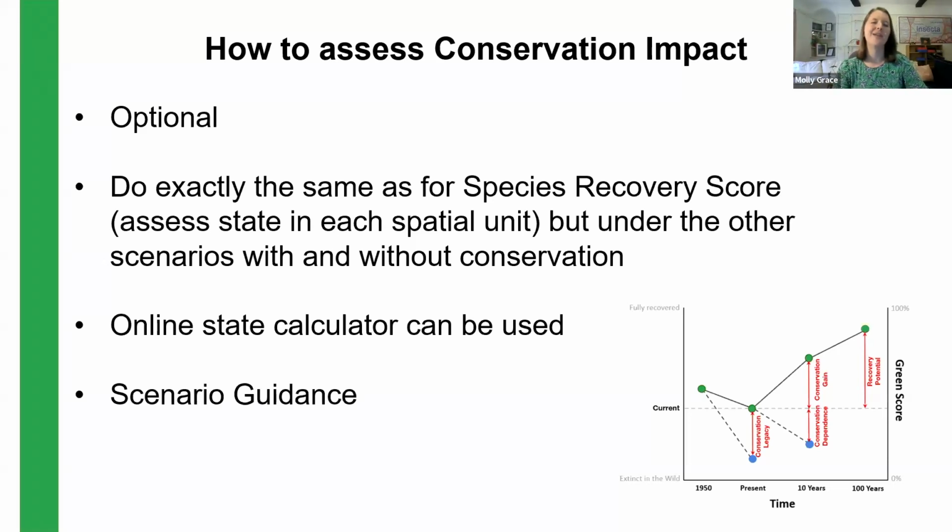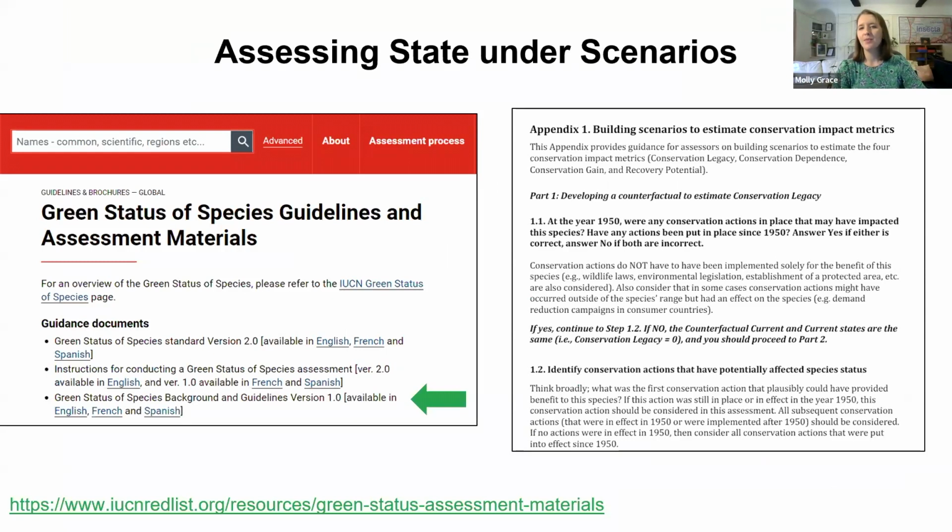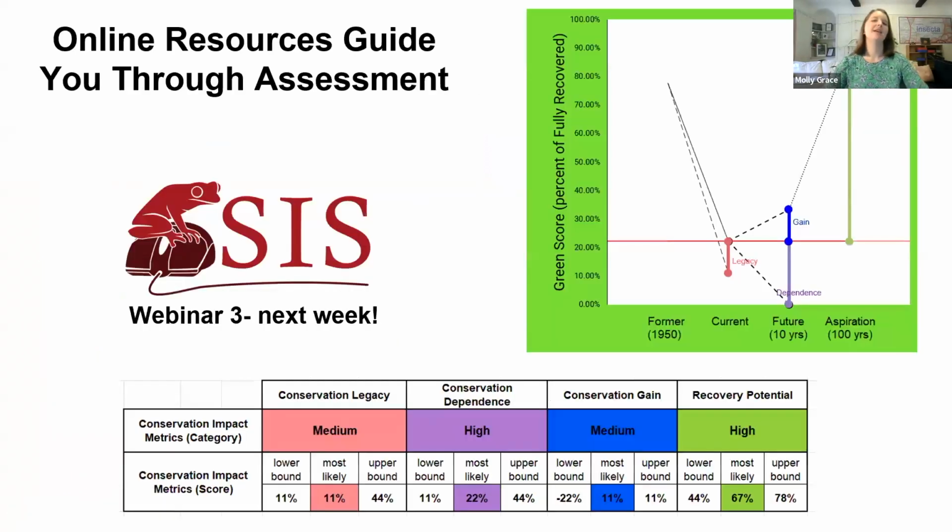And of course, we have provided some guidance on how to estimate these scenarios. So if you go to our background and guidelines document on the Red List website on that guidelines and assessment materials page, we have an entire appendix that has very detailed guidance on how to build scenarios to estimate conservation impact metrics. It takes you through all of the steps, all of the things you should consider, what sort of evidence you can use, what to do if you don't have a particular type of evidence, how to incorporate uncertainty. So that guidance is all there for you in the background and guidelines document. And just like with our species recovery score and category, the 4 conservation impact metrics and their categories are all automatically calculated for you. And again, this will be done in SIS too, and we'll talk about that in our webinar next week.